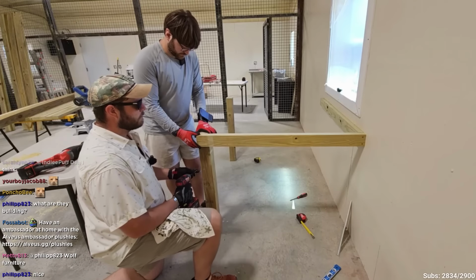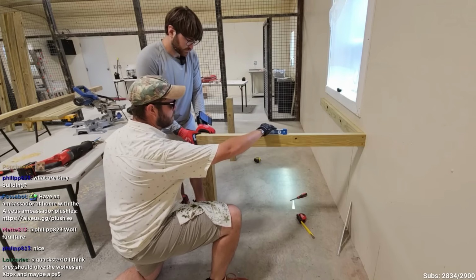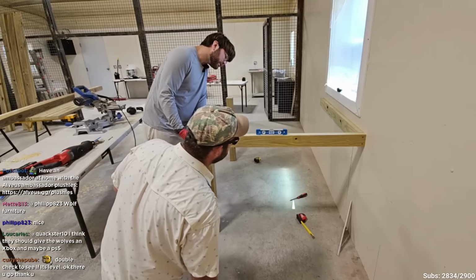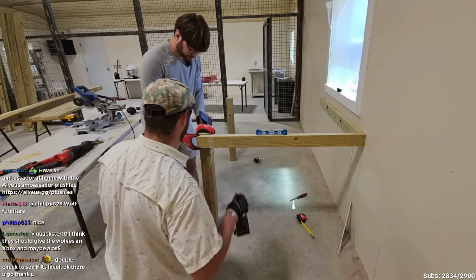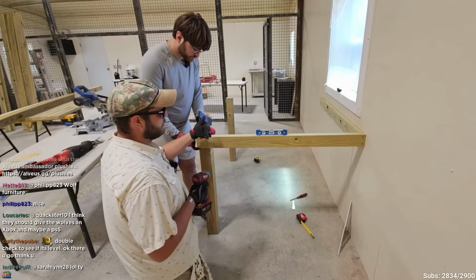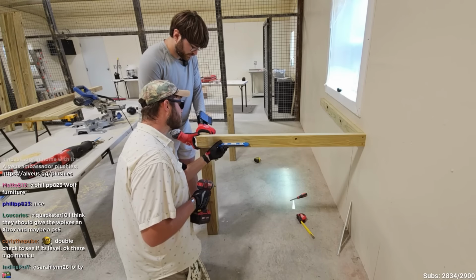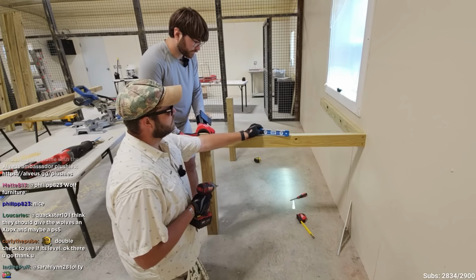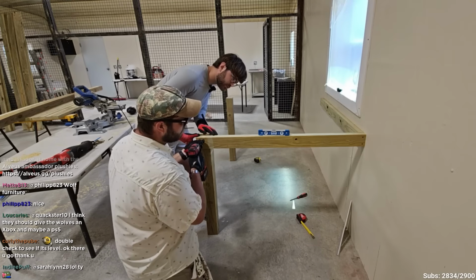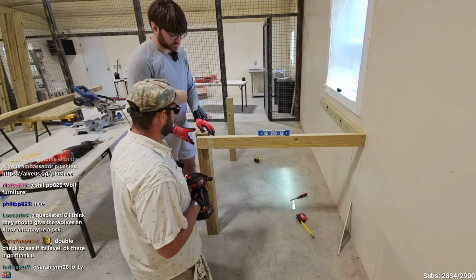So in theory, this should be level. Hold on, let me get this nice. Oh, what do we think? I mean, it's pretty close. Hold on, I can adjust. Right there, yep. Okay. Is it good this way? It's straight on. I mean, it's as far as it'll let me go. Yeah, right there, probably where it's at. I have the bigger one too. Here, let's use the bigger one, because it might give us some more accurate reading.